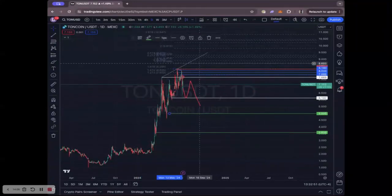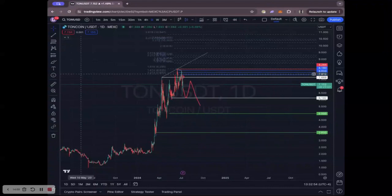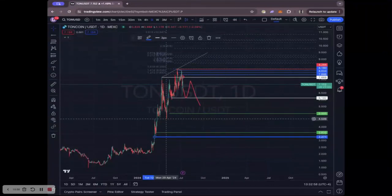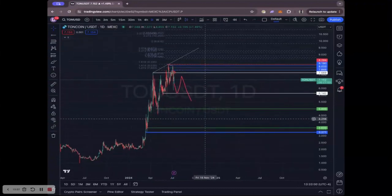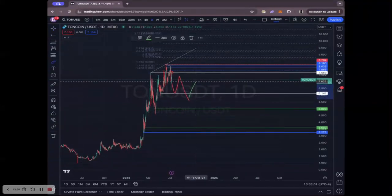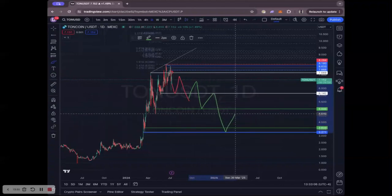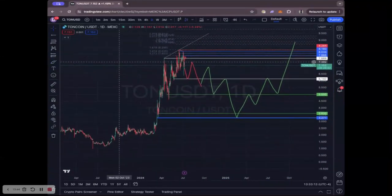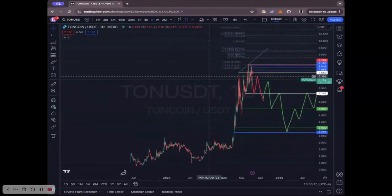Because this is a weekly SMR. Honestly, I probably could even do 3.2, because what we'd end up doing is basically making a weekly SMR here, right? Even if we do consolidate on the weekly, we'd have a deviation down there before we market structure shift back up. So pretty clean on TON as well. I'm pretty proud of that one.